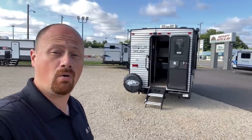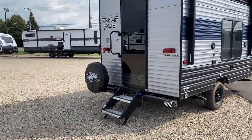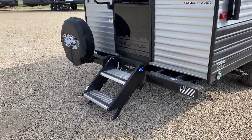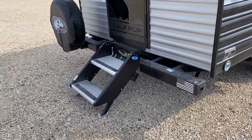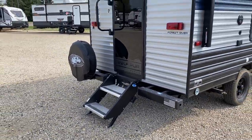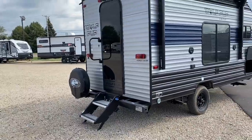My mind's blown. I wondered if somebody might think, yeah, but if somebody bumps into the back of you, that door is going to be a problem. You still have your bumper. You still have the spare tire. I actually kind of like how the steps slot between them. I think that looks really cool. It just looks really cool, doesn't it?